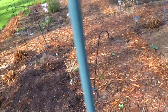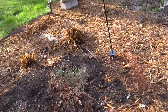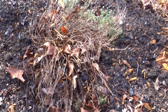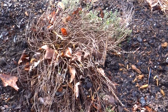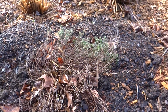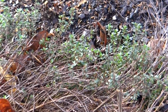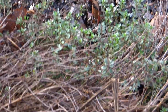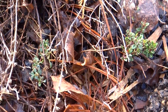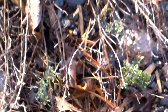So let's see if I can find another. Oh yeah, thyme is a wonderful perennial herb. And mine in my container garden is doing wonderfully. And I have read those do great in containers. And it looks like this is coming back down here. So I expect to see this nice and full probably within a month. Hopefully it'll all be filled out. This is silver thyme. And I think we've got some over here on the ends that are starting to green up. So this will be fun.